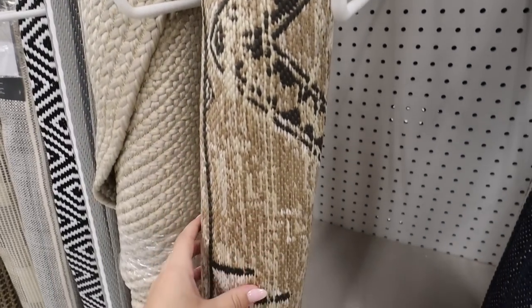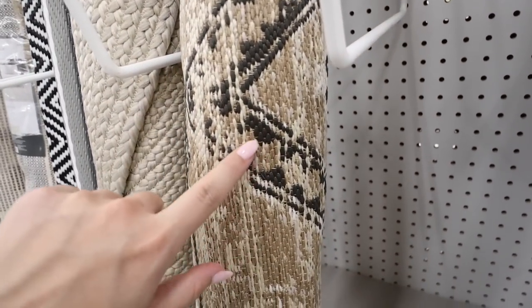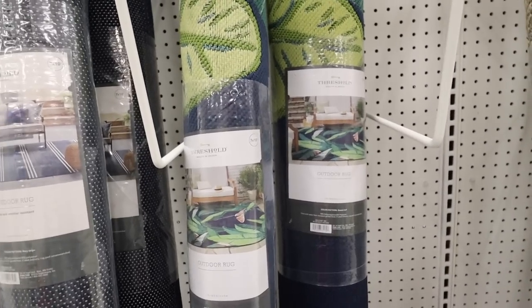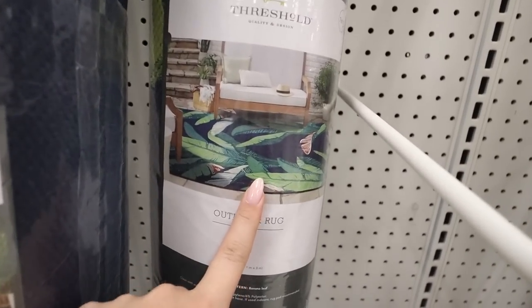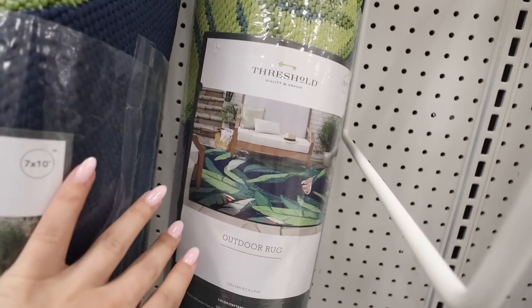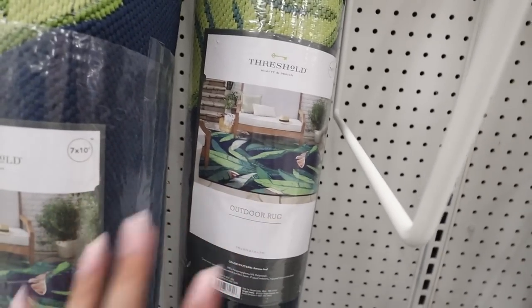This one has a really pretty pattern. It's another diamond pattern, very popular this year. This one has charcoal grays, browns, and ivories, so tons of neutrals. If you're like, Katie, I don't like neutrals, Threshold also has this really pretty palm leaf print. This has lots of blues, tons of different shades of greens and teals. Teals have been really, really popular. So they also have this palm leaf pattern too.